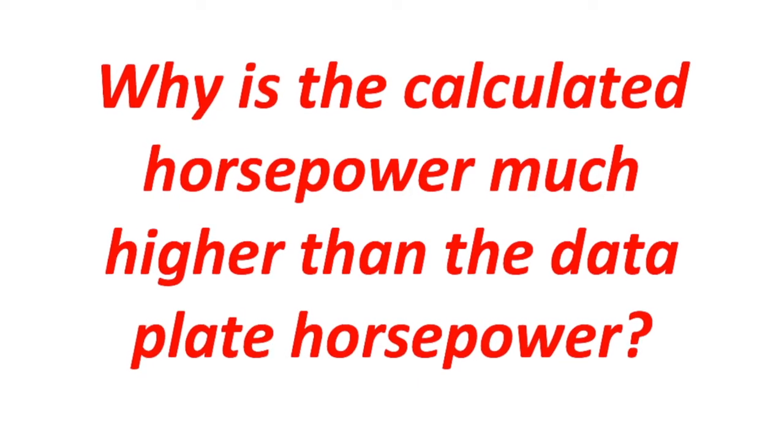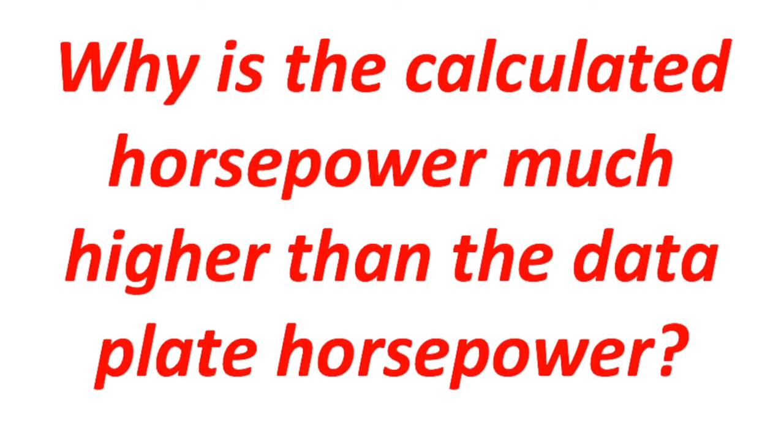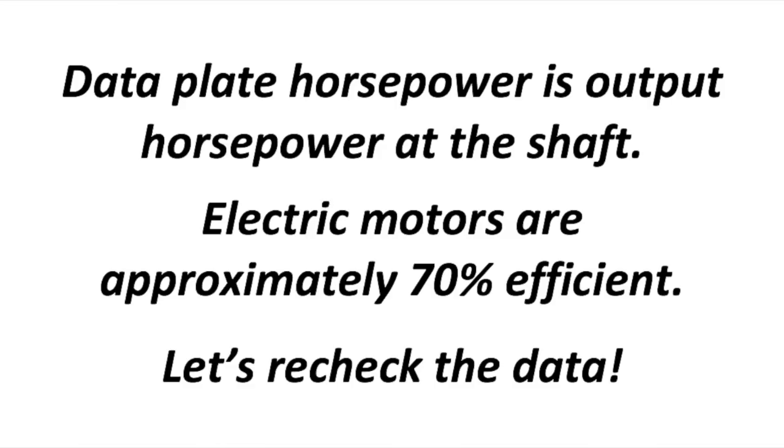So why is the calculated horsepower much higher than the data plate horsepower? Well, the data plate horsepower is output horsepower at the shaft. By design, electric motors are approximately 70% efficient. So let's go recheck this data, accounting for 70% efficiency.